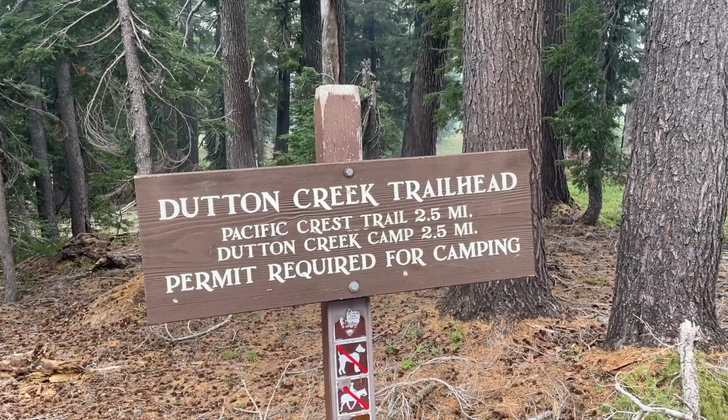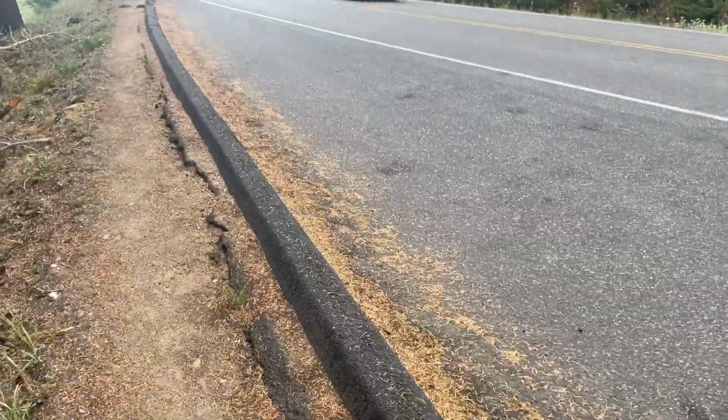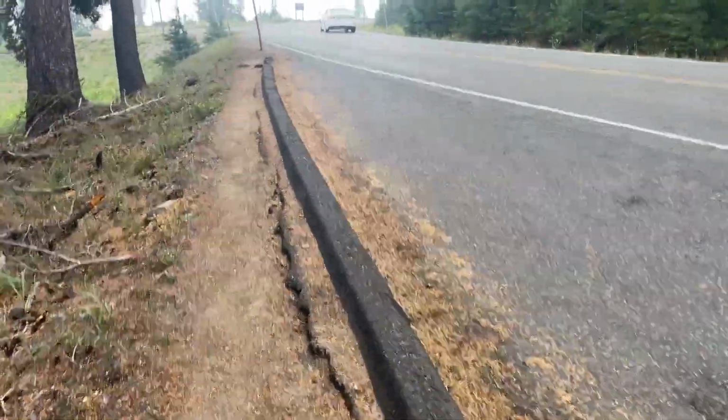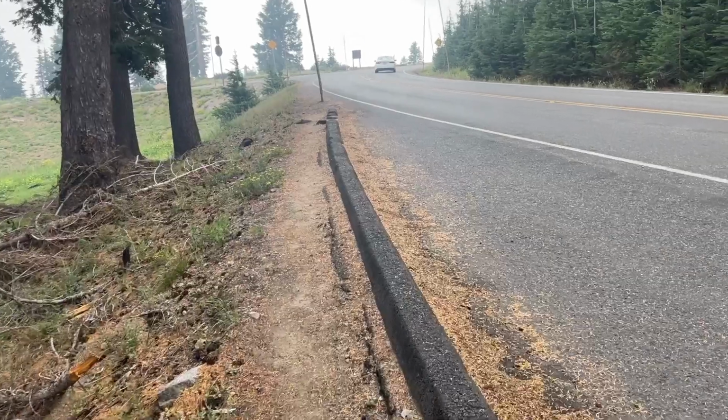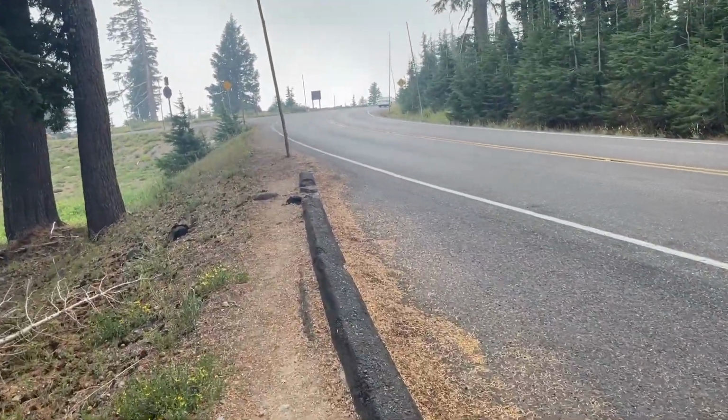Yeah, not a bad trail, except for the last half mile. That's 500 feet up. Okay, pretty cool up here. I feel like I'm in a cloud. We'll see what the view is.